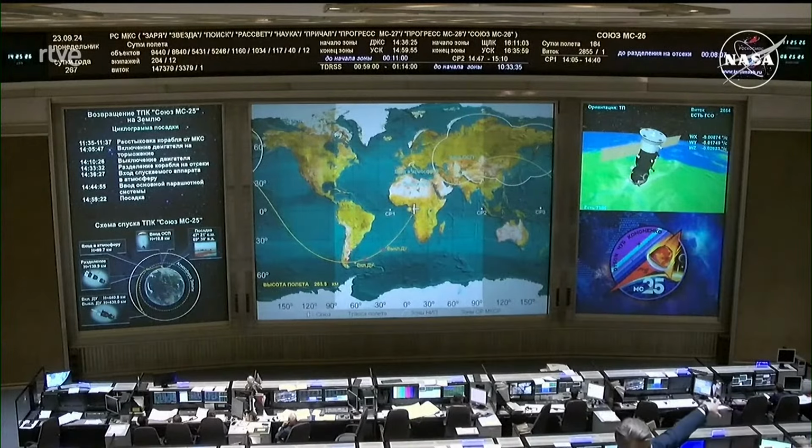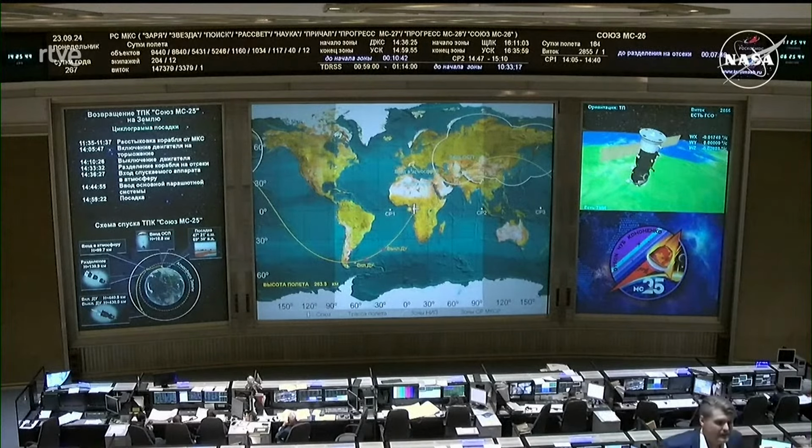Some 8 minutes to go until the module separation. We're just about at the end of a guaranteed voice communications relay with the International Space Station, and we'll be waiting, as will everyone else at the Russian Mission Control Center, for continuing voice reports as available from the Soyuz commander Oleg Kononenko.